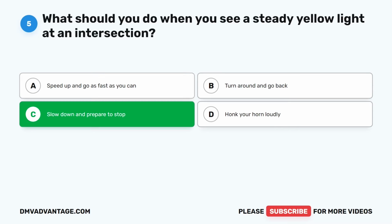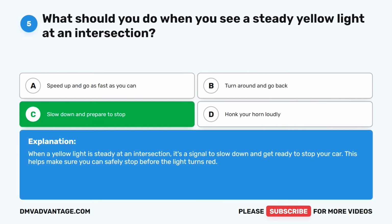Slow down and prepare to stop. When a yellow light is steady at an intersection, it's a signal to slow down and get ready to stop your car. This helps make sure you can safely stop before the light turns red.